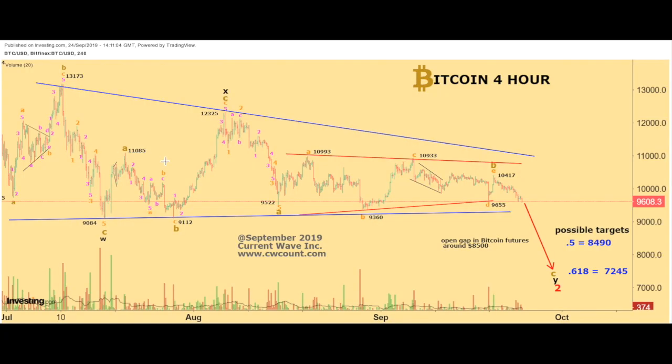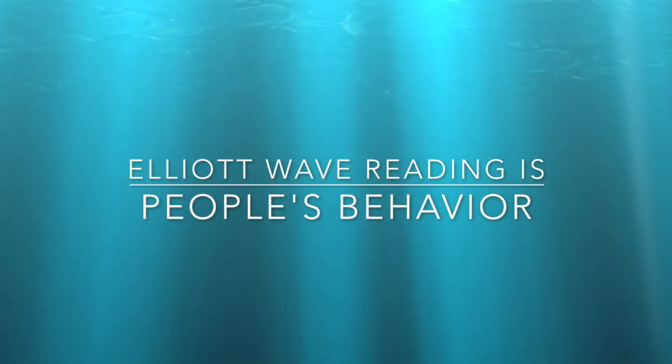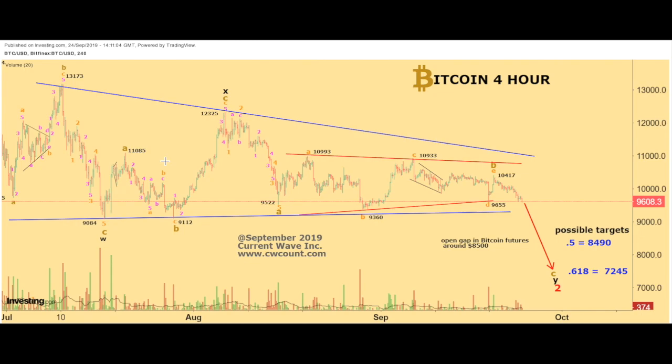I always state to my viewers that the Elliott wave count is the most pure count, not inspired by anything. It's not influenced. It's not tethered to anything. Elliott wave reading is just people's behavior, their psychology that's factored in here, and this movement in wave formation is stating that the downside has not ended. Everybody thought that this Bakkt exchange that opened last night was going to create a lot of drama, and that it should be the kicker that would get this Bitcoin moving, but let the wave count show you where the bottom is going to be.